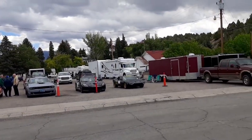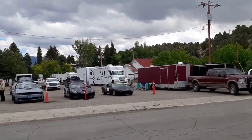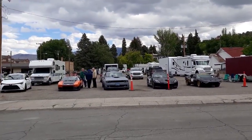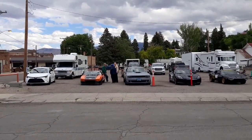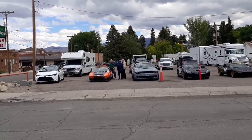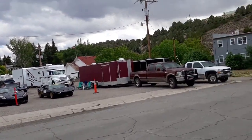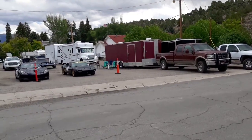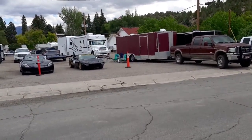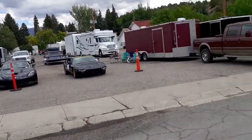Here we are. This is the parking lot for all the trailers. Some of the cars here. Got a cool one there, a Pantera. Italian built with a Ford engine in it. Very cool car. And another Pantera, which is like lightning striking twice in the same spot. Two Panteras in the same location.